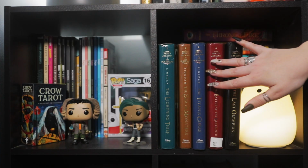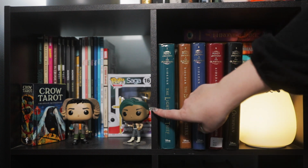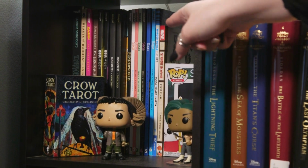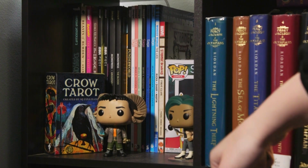All right, and these shelves are my most recent additions. These are in my bedroom next to my bed, and I needed a place to put my comics and my more middle grade books. So in this cube, we have my taller comics. Some of my favorites are Saga. The Strange Academy book is really cool as well, and Brandon Sanderson's The Dark One.